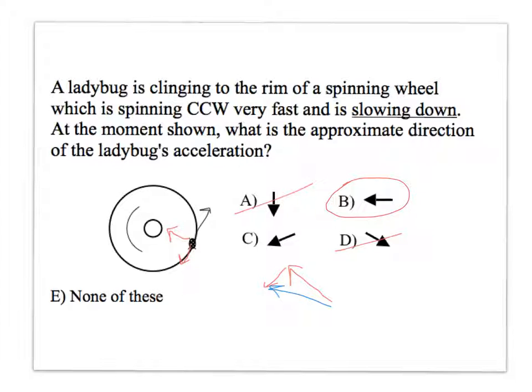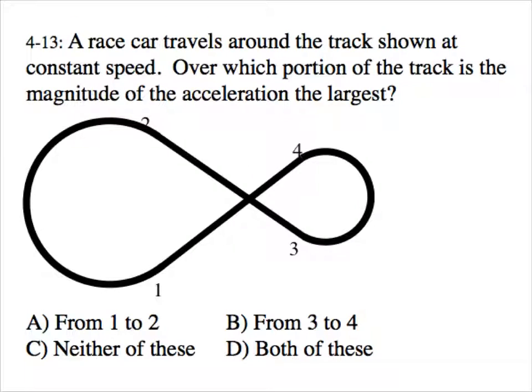I realized that I probably should have put the bug right on the side here. If I'd put the bug right on the side, then it would have very clearly been acceleration towards the middle, a little bit of deceleration. It would have had to have been C. So based off of where it is, I apologize. Go ahead, give yourself credit if you said either B or C, based off of the position of where the ladybug is now. All right, let's try another one. Pause the video, answer it, and then play.